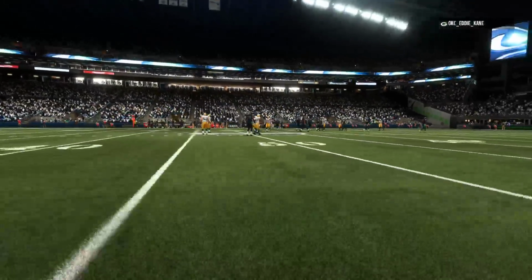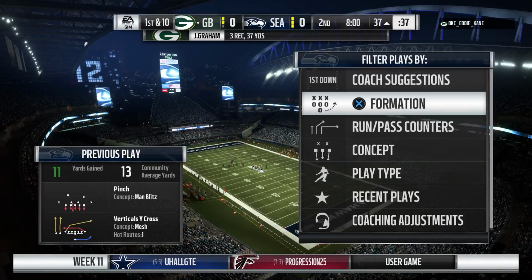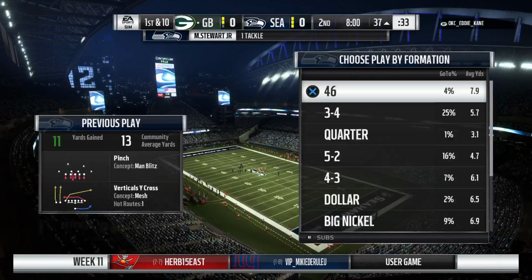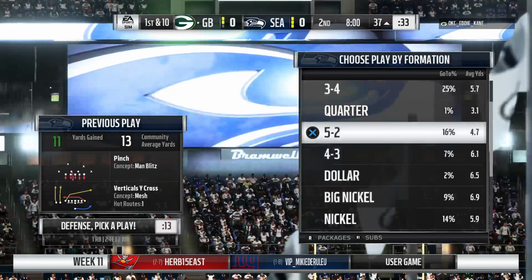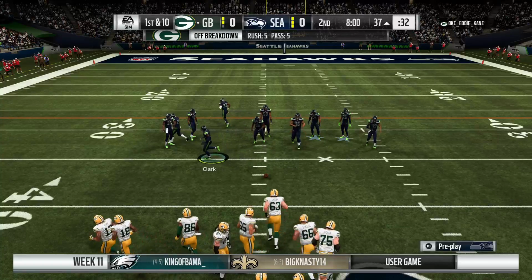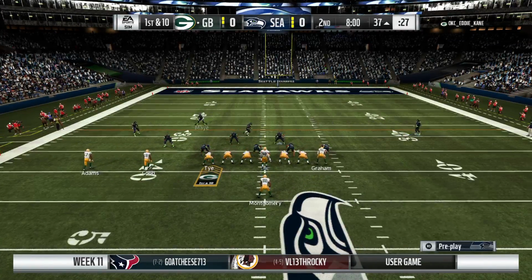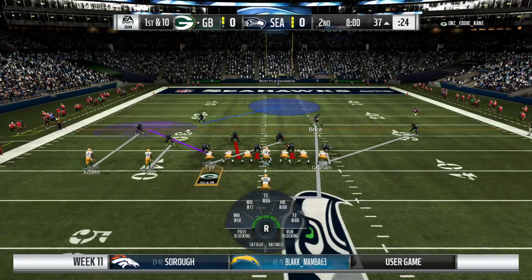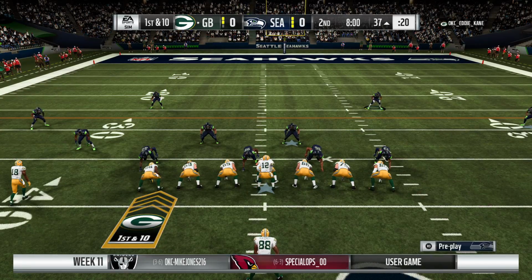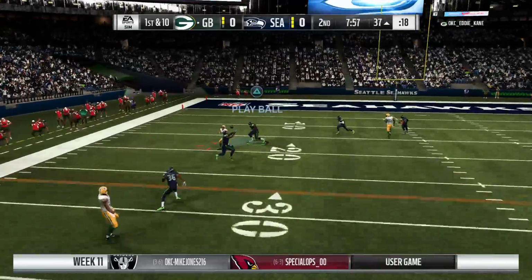Second quarter about to get underway with the Packers in possession of the football. And they're on the move here. They've got it 1st and 10. Line of scrimmage, the 37 on 1st and 10. On 1st and 10, here's Rodgers.